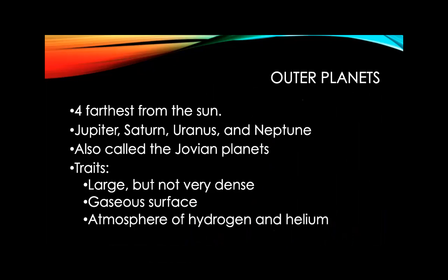The outer planets are the 4 farthest from the sun. So this is Jupiter, Saturn, Uranus, and Neptune. These are also called the Jovian planets. Their traits include that they are large, and we can see that if we go back to the picture, they get larger as they go out, but they are not very dense. They have a gaseous surface, and the atmosphere on these planets is made of hydrogen and helium.